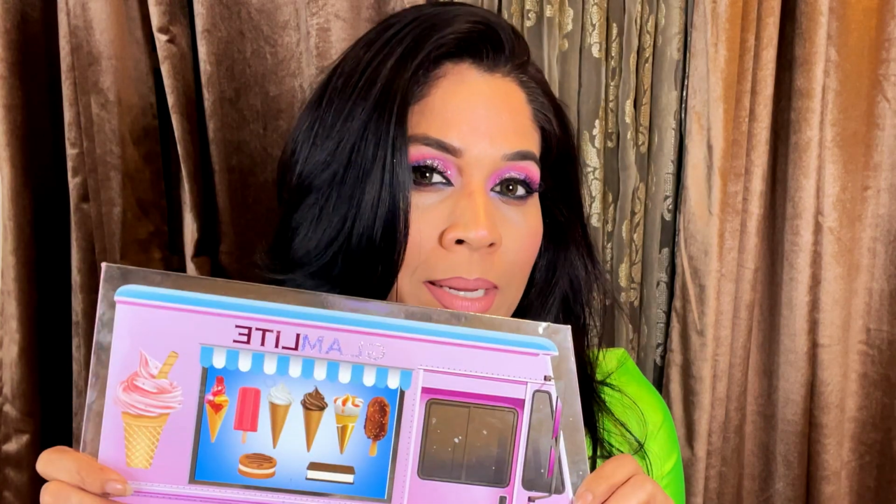This is a Glamlite palette and this is the Ice Cream Dream palette. As you can clearly see, it's kind of like an ice cream truck. On Instagram, I was looking at all these palettes and I came across this one. I was really excited to get it because it has a lot of pastel shades and beautiful colors, which I don't have. I was giving it a second thought since it was 45 bucks, but when I got it, I was absolutely excited and wanted to share with you guys.